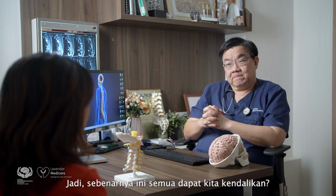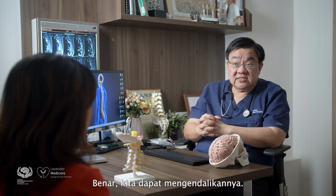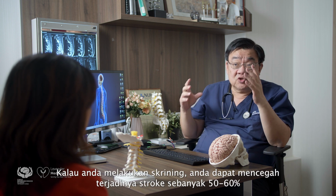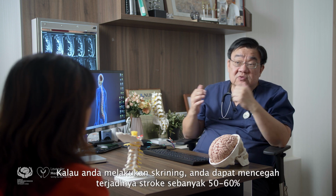It's something that is within our control actually. Yes, it's absolutely within our control. You screen, you can prevent strokes by up to 50 to 60%.